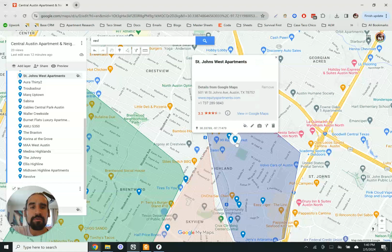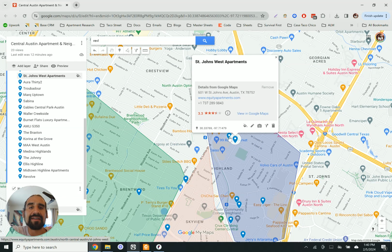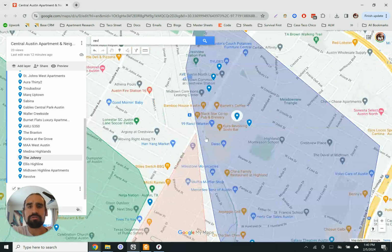Then further up, you have where Airport and Lamar meet. Fun fact, when I first moved here, I lived around this zone about 9 years ago. But you have St. John's West and the Johnny, both on St. John's Avenue. Next is a really cool Crescent Shopping Mall district with a lot of super fun Asian options, like a grocery store, ramen, sushi, Korean barbecue, Korean fried chicken. It's like a really great eating shopping mall.